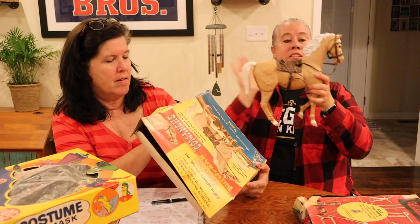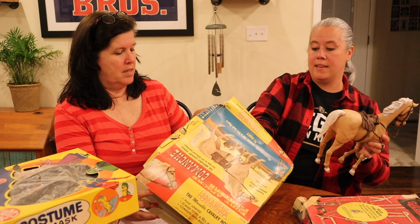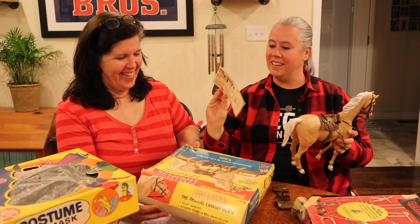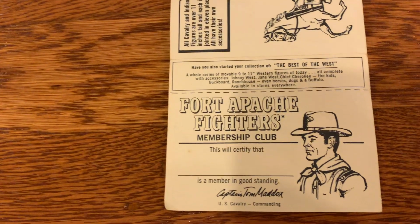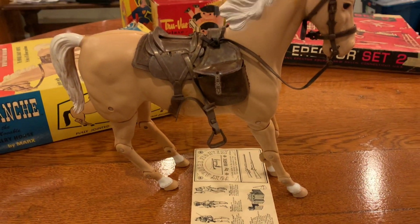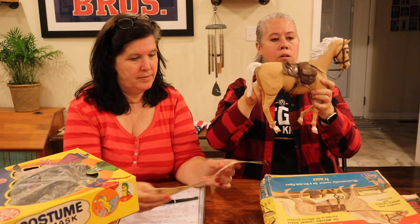So yeah, he has all of his tack included. Hold on, I think his saddle bags are in here. Oh yeah, like you said, Nanny kept the instructions for everything. So his little paperwork is in here. So cute. I'm sure this probably tells you who he is. Fort Apache Fighters. Oh look, and you can be a part of the Fort Apache Fighters membership club. You could send this off and be in the membership club. Well, that's adorable. Yeah. So here are his little saddle bags that go right here on his saddle. His saddle's there, his saddle blanket, his bridle.